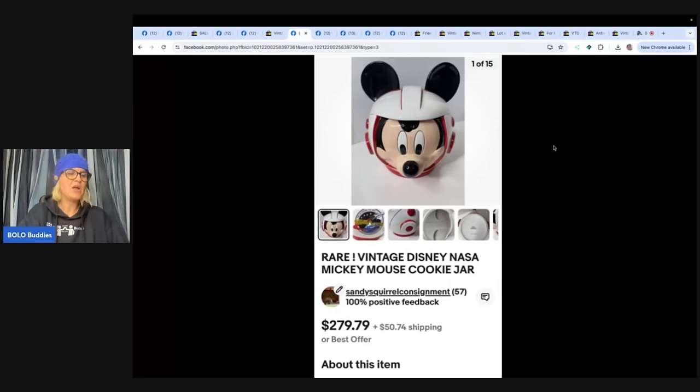Oh my goodness. Are you kidding me with the hair? Those are so cute. So cute. Would you have left them behind or picked them up? Let me know down in the comments. And would you have paid $50 for them?